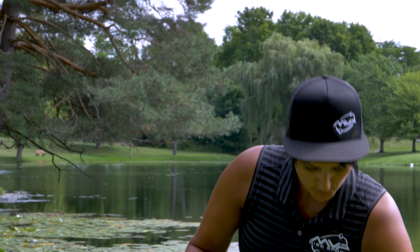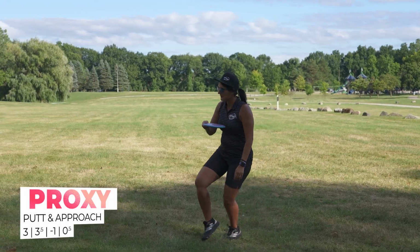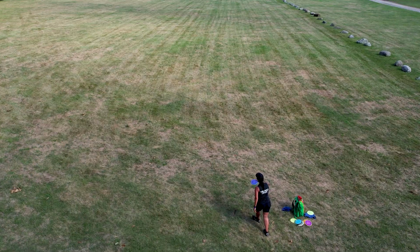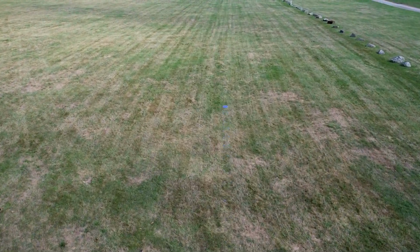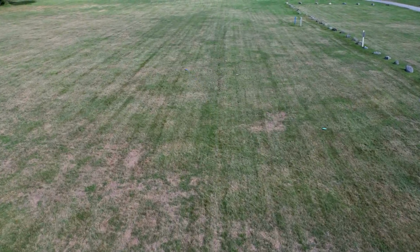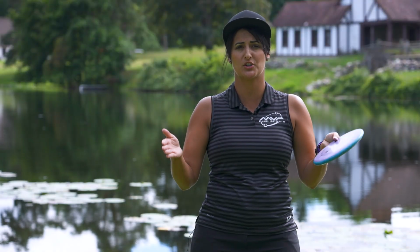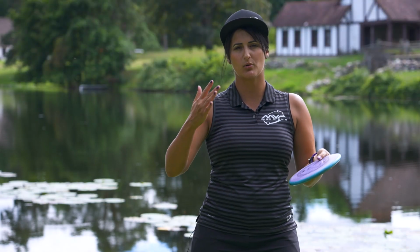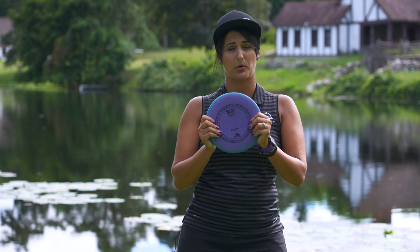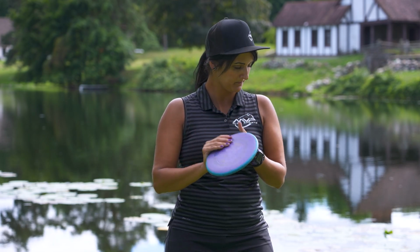Moving on to the PROXY. The PROXY is one of the newer putters in my bag. I absolutely love that it's so effortless. I needed more of a straight flying putter. For me, the putters have so much glide that it's more limited need for a mid-range in those situations where you need controllable fair distance. So about 200 feet, 220, I would be throwing my PROXY. I like the firm Electron as well. It's just the feel for me.